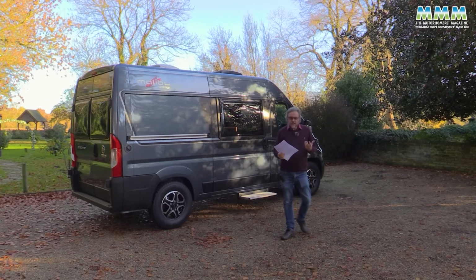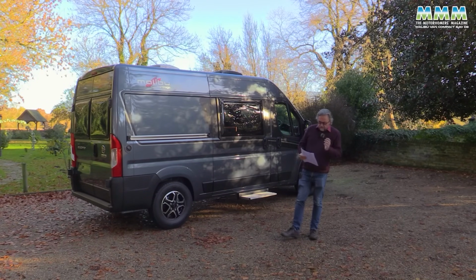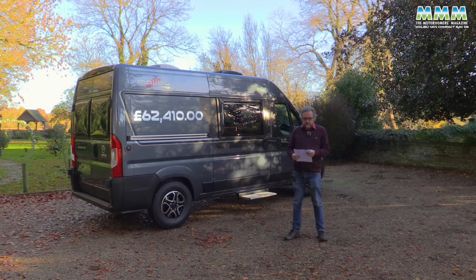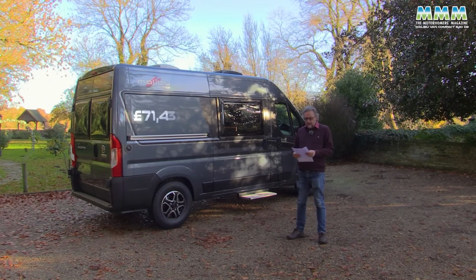In terms of price, it's also about as small as a Malibu gets. Base price is $62,410, onto which you've got to add your on-the-road charges, bringing it up to $65,790. Now, this one, of course, in the German style, has some options packs on it, packs that really are part of the standard spec effectively. The chassis pack, the main cabin pack, and the style pack. Now, we'll virtually consider those to be standard equipment. So, in total, that brings it up to $71,430 as a starting price for this vehicle.